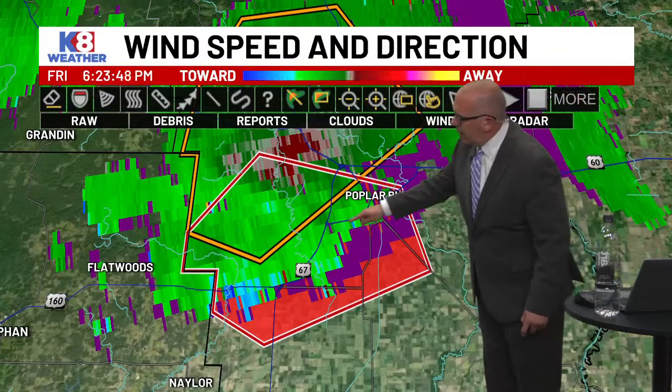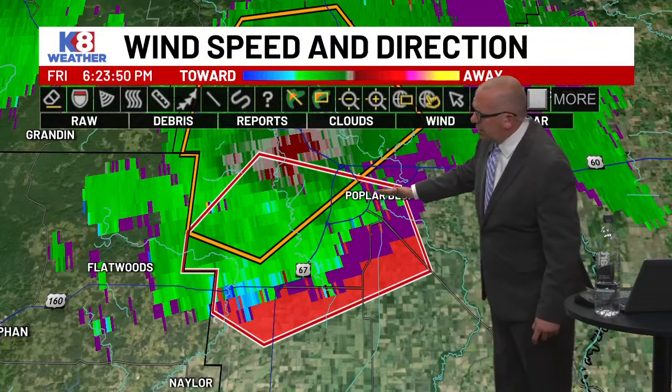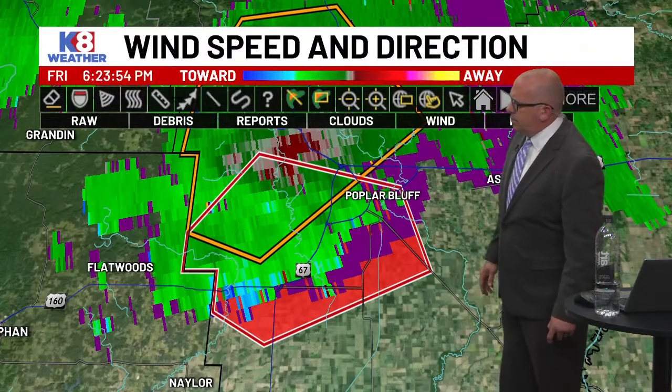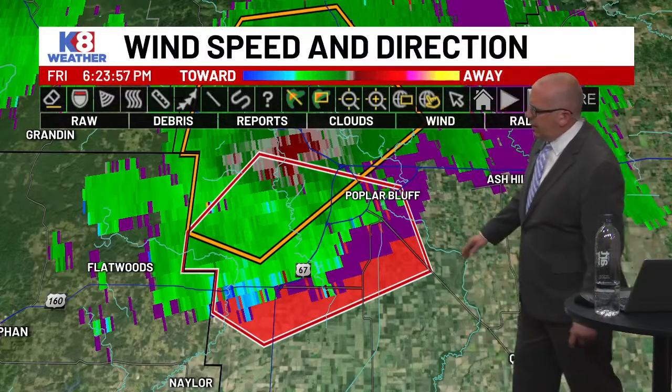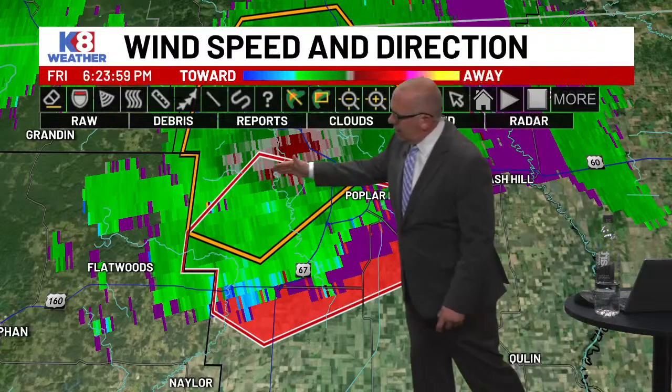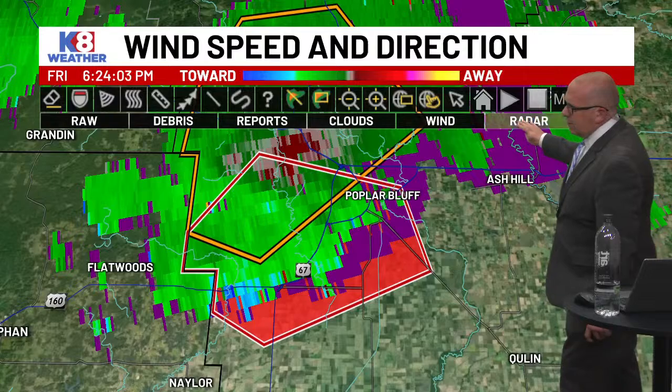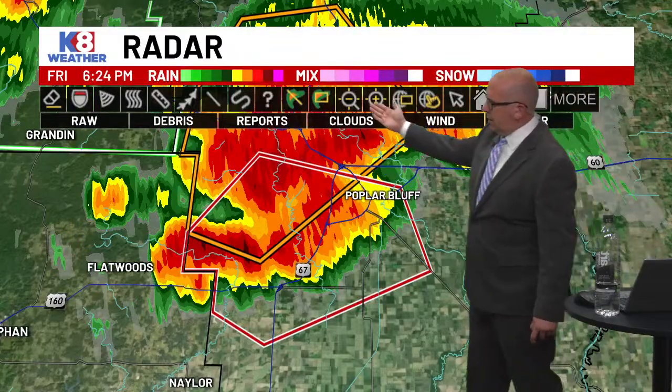Because here's the bypass around Poplar Bluff. So it says Poplar Bluff here, but it's kind of up through here. But yeah, if you're in Butler County, they haven't extended it out yet. And here's where it appears to be the rotation. Just stay in your tornado safe spot just a little bit longer.